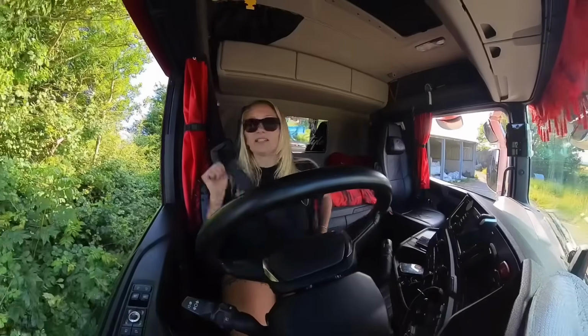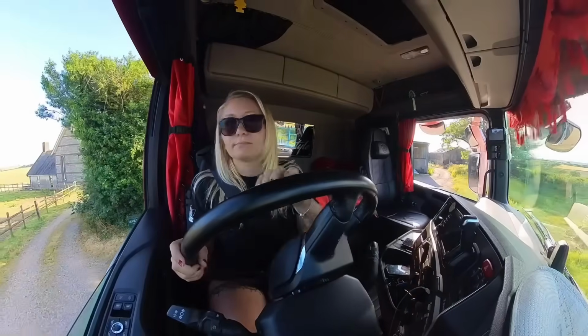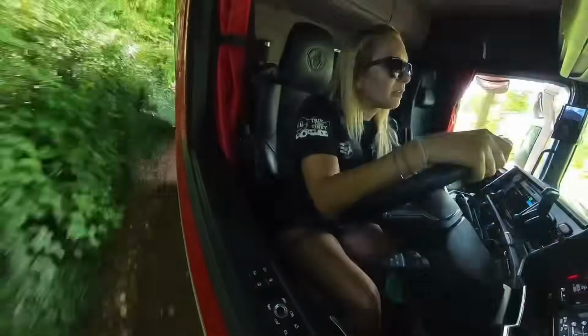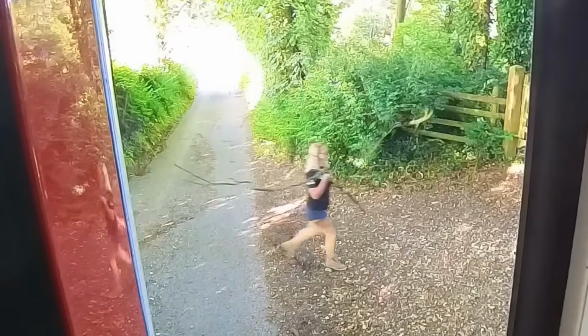Here we go. Back down the hill, which should be easier going downhill, and I am now empty. The worst thing about going through low trees is the sound it makes on the roof, and I'm also really worried that a branch is going to take off one of my air horns. I do come across a branch that I've probably knocked down on the way up, so I get out to move it out of the way.